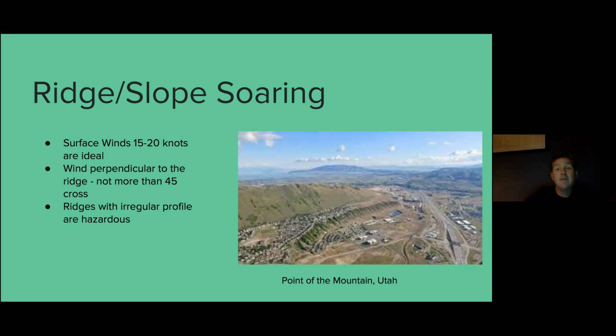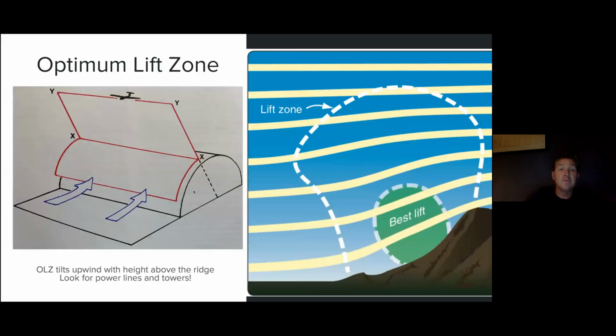Looking at this topography, we can see that there is actually a pretty big hazard here, and this big step can create a potential for a big rotor. So if you were flying in this area, on any scale, you'd want to be suspect of something that had a big break in it that could create some sort of a rotor.